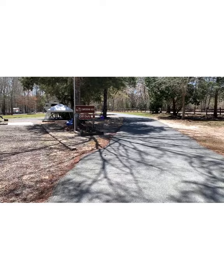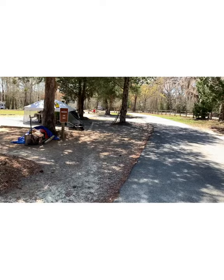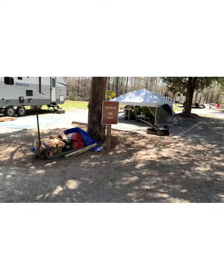So we're right here at number one, campground host. They have firewood for sale right here at the campground host site.